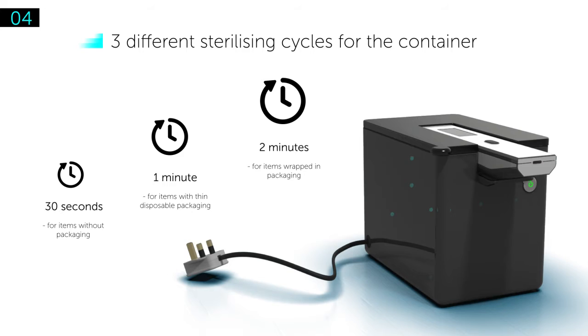So back to the product. The container has three different time cycles that depend on what is being sterilized. So toys will typically need 30 seconds, bare objects, whereas items such as masks, phones, and pacifiers and baby bottles all should be sterilized for a longer time to ensure complete sterilization.